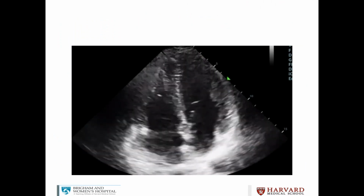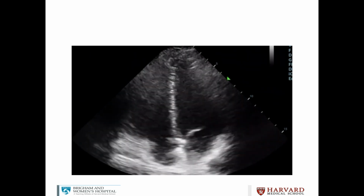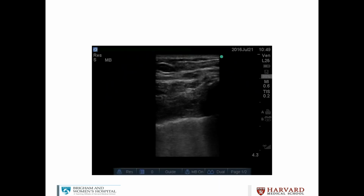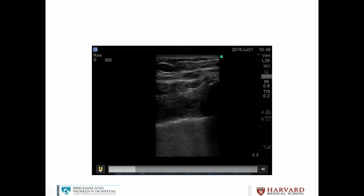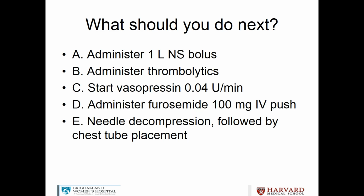So you do your apical 4-chamber cardiac view. Then you go on and do a lung ultrasound. I'll play that again. And you do M mode. What should you do for this patient?